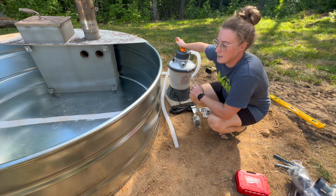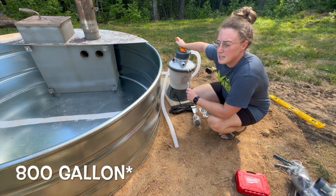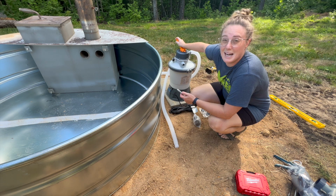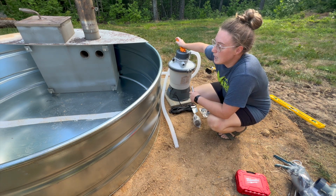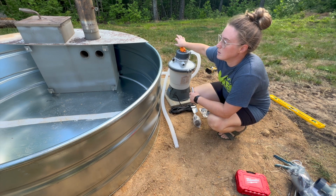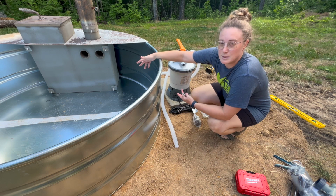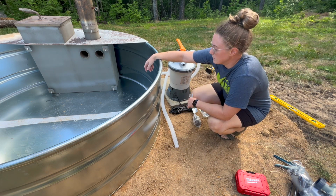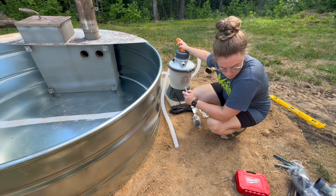I think it's an 8,000 gallon pump. This is only 390, so I'll probably run it for an hour or two a day at most, and if we can't run it because we don't have the power that day, then we won't. But really it's going to be run while we have a fire going, getting the heat circulated throughout the pool. So yeah, I just got it set up. Didn't video any of that, but it's not so important.